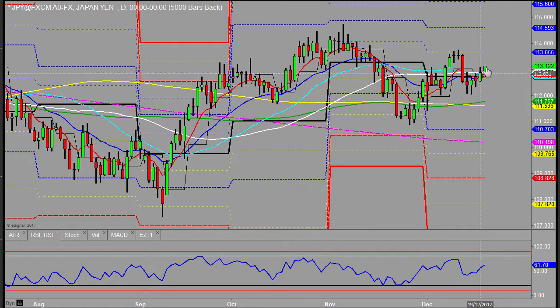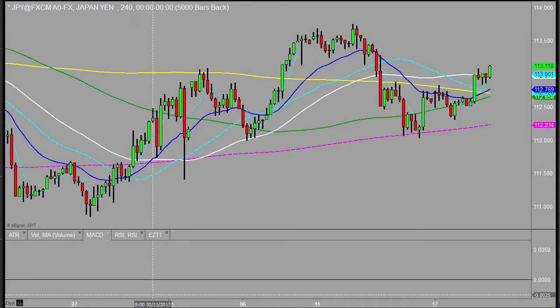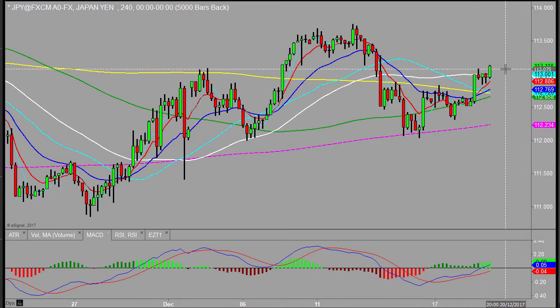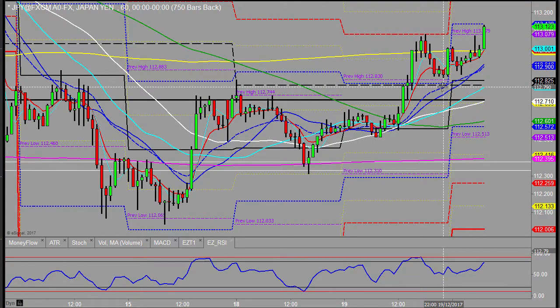Dollar yen looking a bit more bullish, a bit clearer. It's slightly clearer chart we're seeing here in terms of small movements, but clearer in terms of what it's trying to do at the moment. It's got the higher lows in there, higher highs, and it looks like it may have a bit of momentum cropping through there to push up.